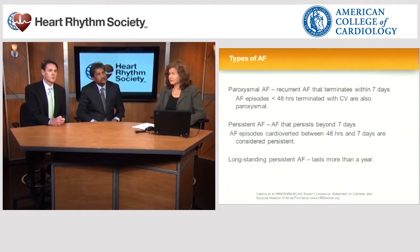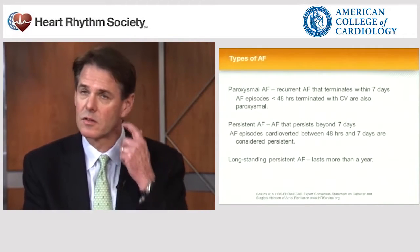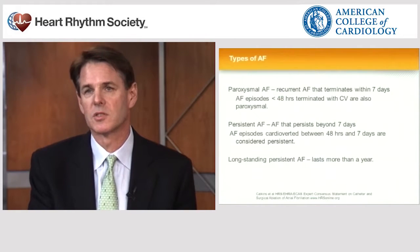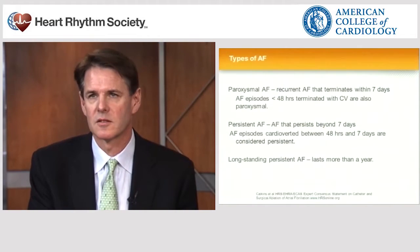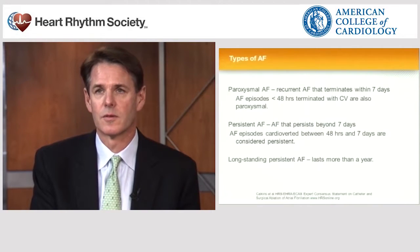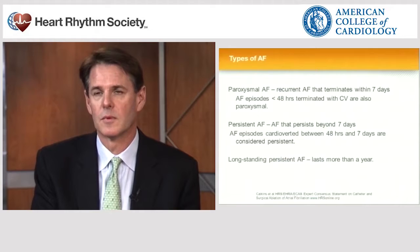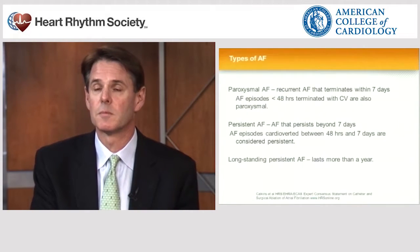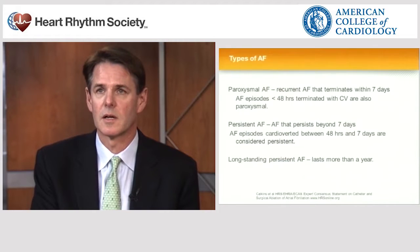I think it's useful to take a step back during this case and think about when we're talking about persistent, what do we mean, paroxysmal. In fact, we don't use the word chronic any longer. Chronic is an outdated term we don't use because these terms, when used correctly, give us a much better picture about the patients we're talking about.